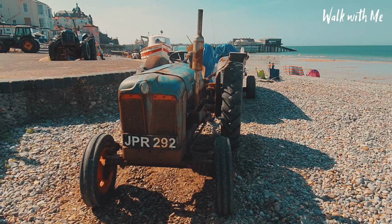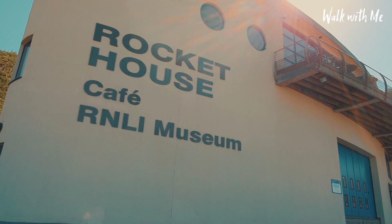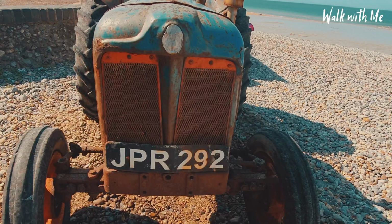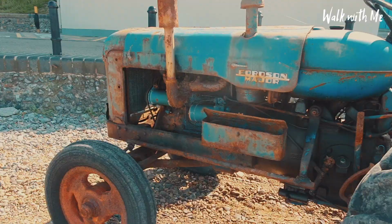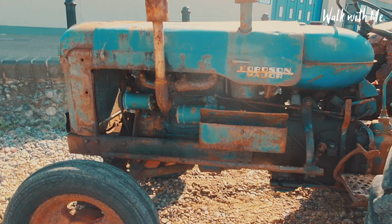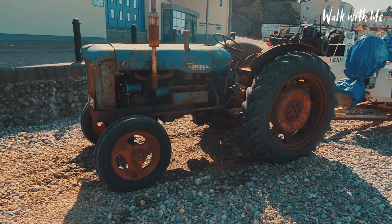And just coming down to this end of the beach, just right outside the museum, it's hard to believe that these tractors actually still work, pulling the boats, but yeah, they certainly do. I think the sea salt has definitely taken its toll. They're like vintage tractors just lined up. There's even more up there.